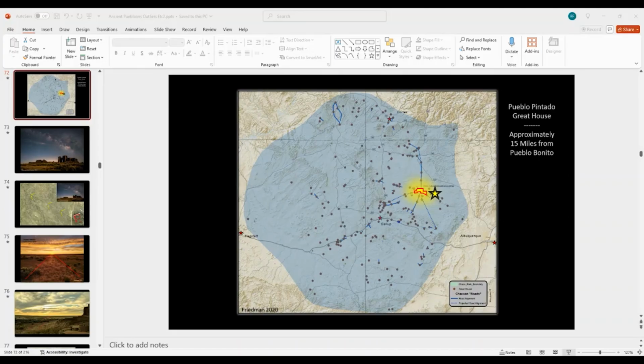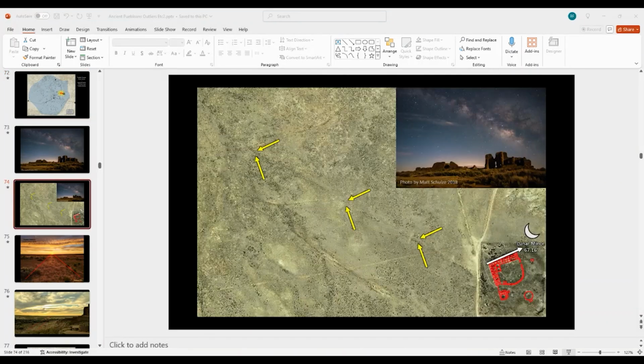Have you got? Oh, there you go. So here is, let's add this to the show. So this is a photo by Matt Schultz of Pueblo Pintado. It gives you an idea of what the Great House looks like. Okay. And this is that road. Look at that. It's one that we've known about for years, but we never could figure out what it was. I need to know if you've ever calculated the terminus of the line and dug a hole.